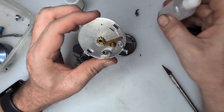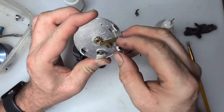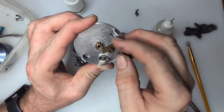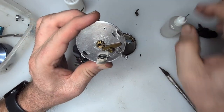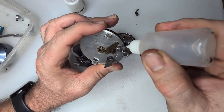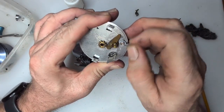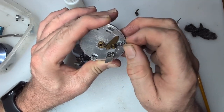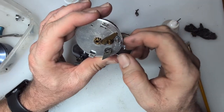And then I'm going to want to oil this anti-reverse pawl and get some oil up underneath that so that can move freely, and a little bit on this pivot point and some underneath the anti-reverse override, just to get that moving nice and freely. And I'll go ahead and engage that for now.